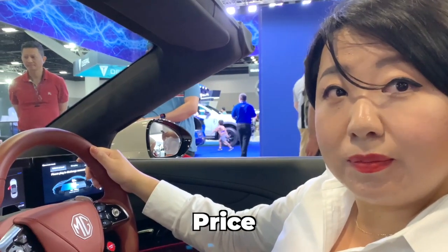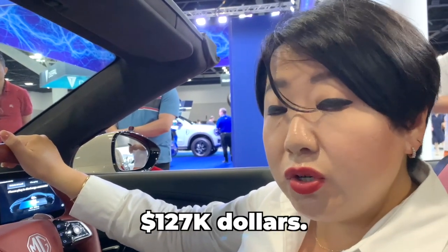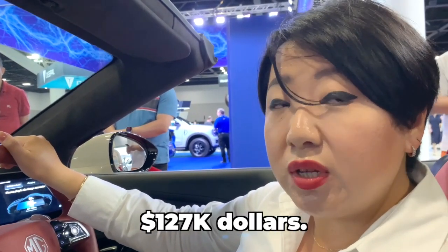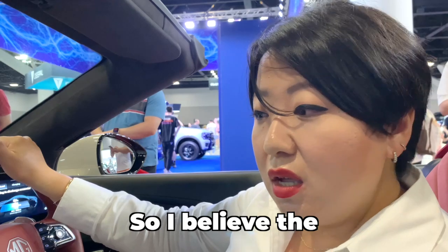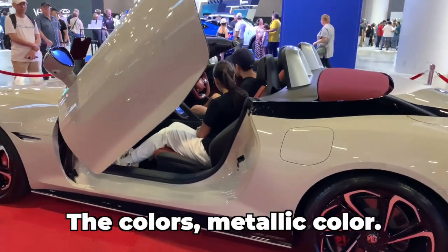Do you have a price for a start? I believe at this stage it's from $127,000. That's a starting price, yeah. Yes. And do you have extras, or is everything built in? I believe the metallic paint will cost more. The colors, metallic color. Just the colors.